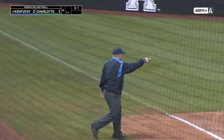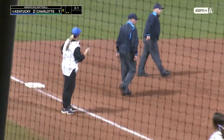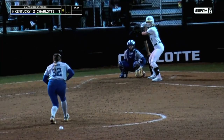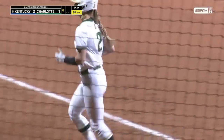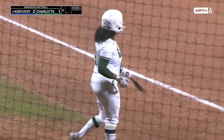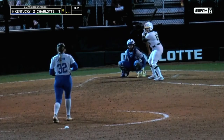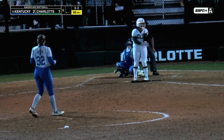Come to get that, and she's out. Saw what we did, and that will end the top of the 6th. Or take the lead in these later innings. Swing and a miss. Langdon gets her 3rd strikeout of this game. And then finish out the Queen City Classic against UNC Wilmington at 12:30.